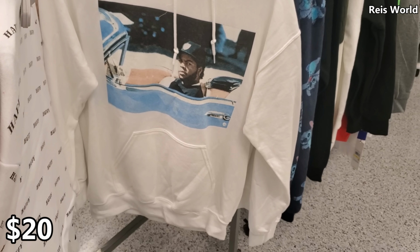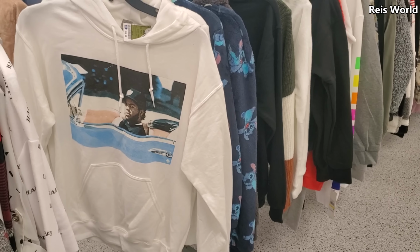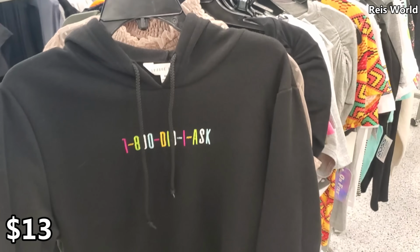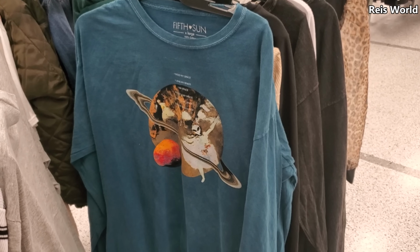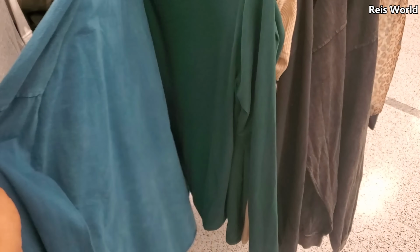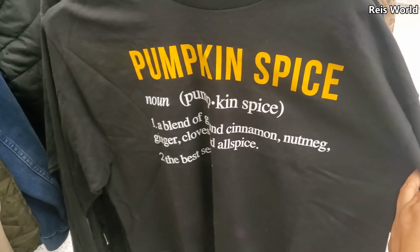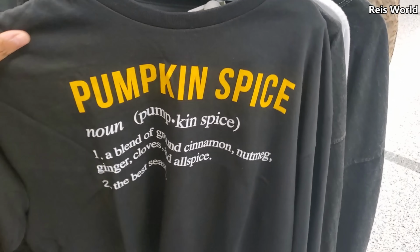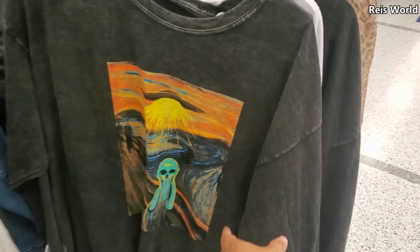$20, we have Ice Cube all in white. Now we have seen the black one. So funny for only $13 by Orange Kiss. 1-800, did I ask? Oh my gosh. Finding a lot of these alien shirts here by Fifth Sun. This one will be a long sleeve, only $8. And they do have this one, pumpkin spice for $10. If you want to wear the noun, it's kind of funny. And look, more alien.